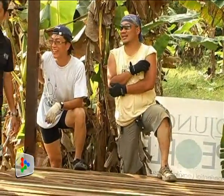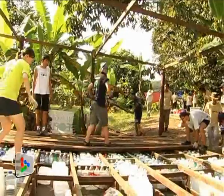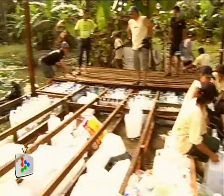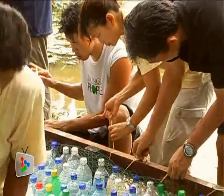Tensions ran high as the group leader gave a deadline for the base to be floating on the pond by the end of the day. The teams had to think on their feet for a solution to make the deck light enough for them to be able to lift. Planks were removed and nets were used to hold the 3,000 used bottles.